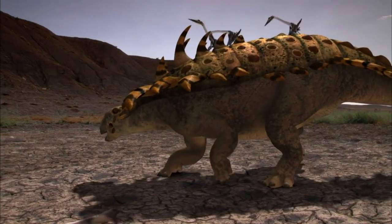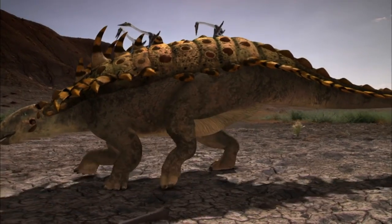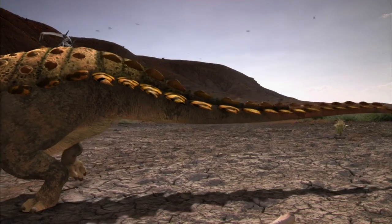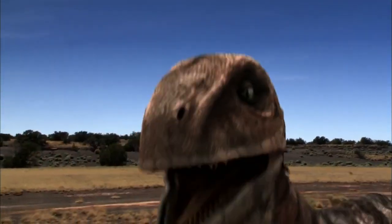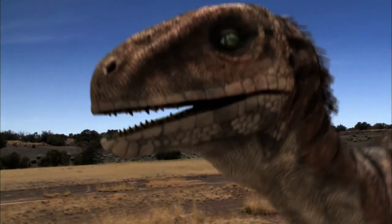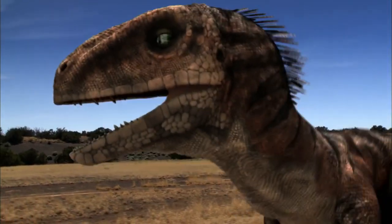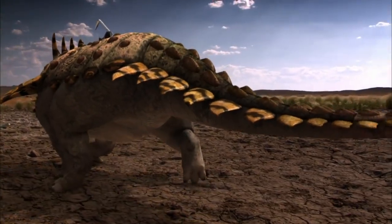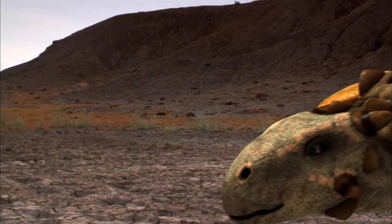The squat, four-legged Gastonia's heavy load slows him down to 4 to 5 miles per hour. In contrast, the two-legged Utah raptor moves with a lethal swiftness. He can sprint at speeds as fast as 20 miles per hour. There's nothing fast or agile about Gastonia. He's built like a little Sherman tank. He's very slow, he's very heavy, he plods along. He doesn't really need to be agile and fast.